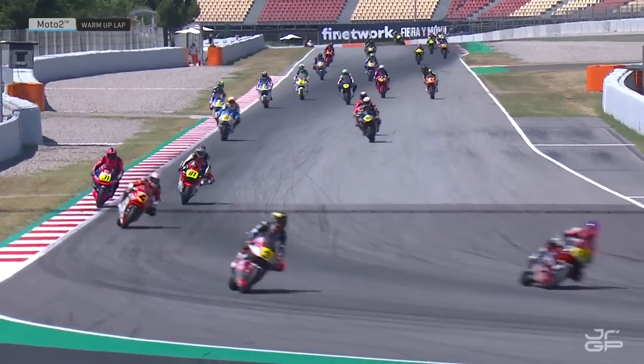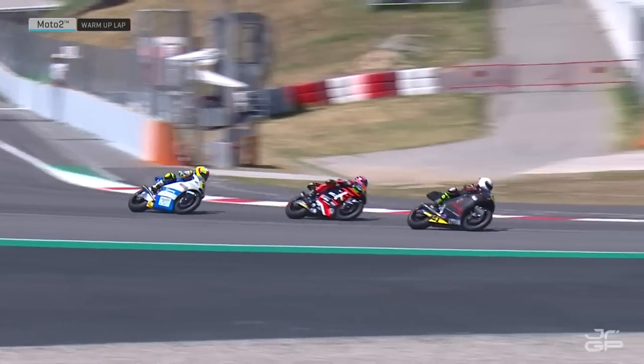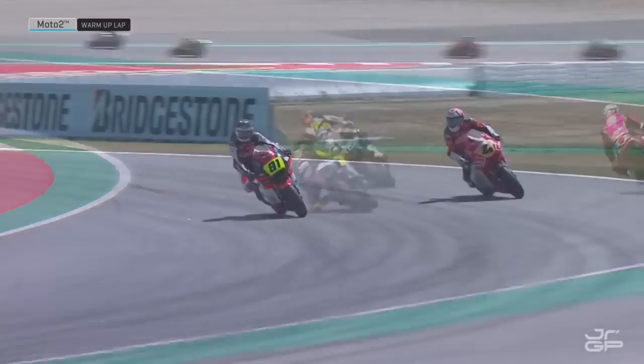As the riders then just get the brakes warmed up into turn 10. Probably going to see some action down here today, aren't we? Turn 10. Absolutely. Quite an infamous corner here at the Circuit de Barcelona, Catalunya. And the start is going to be important, I think.